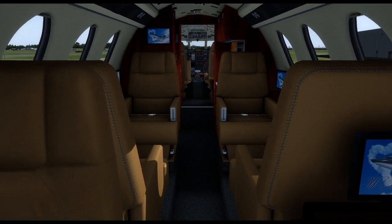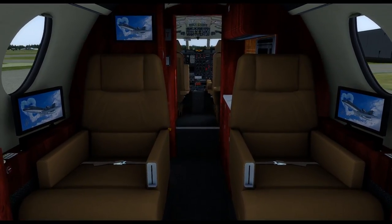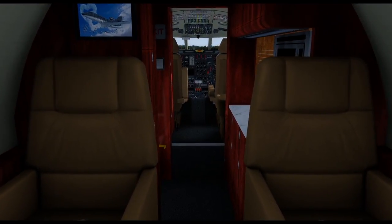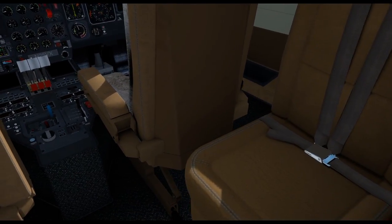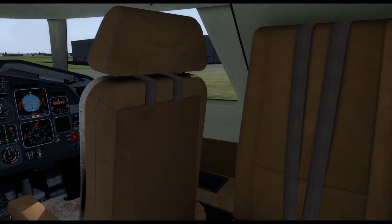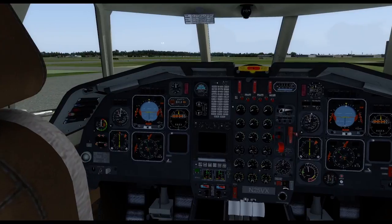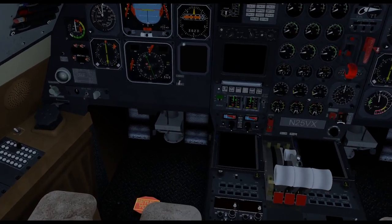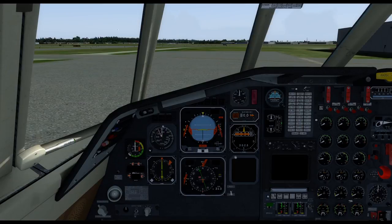Okay, let's hop up front here to the flight deck, and we'll start powering this aircraft up, and we'll get going shortly. Two-person flight crew, of course, and we've got one jump seat here behind the FO's station. Okay, let's hop in here. Let's go ahead and start powering this aircraft up.